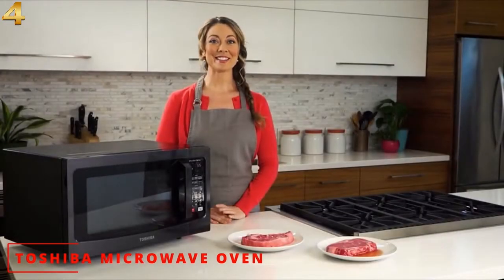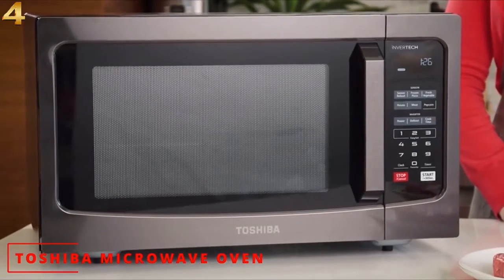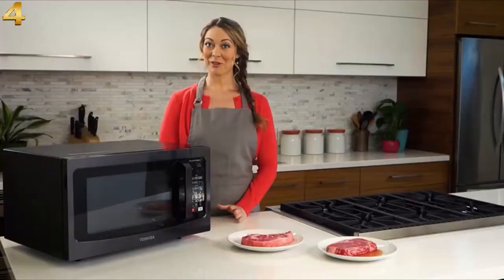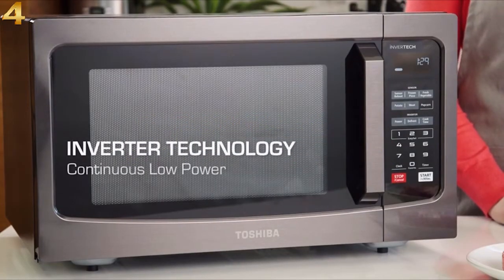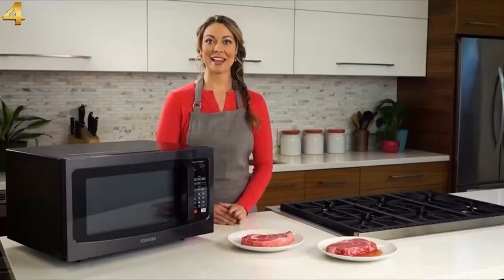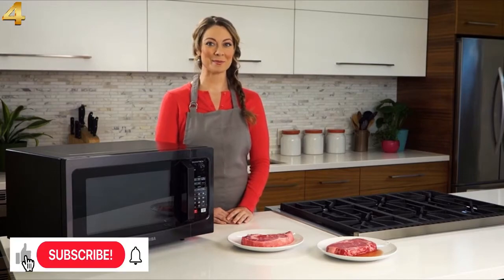Hi, I'm Laura, and this is the new microwave oven with Inverter by Toshiba. A beautiful black stainless steel oven that accommodates a variety of dishes. You can defrost, cook, and reheat better and faster than your traditional microwave oven. It's built with Inverter technology, which lets you cook continuously at low power settings for accurate results. It helps your favorite foods maintain those essential vitamins and nutrients for optimal taste.